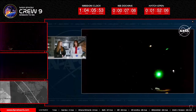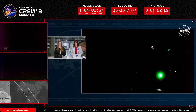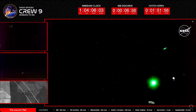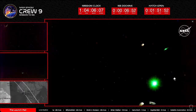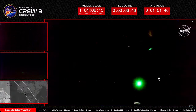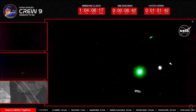So we are standing by again for waypoint 2 arrival. We expect to pause, and it looks like we can see a couple of thruster firings as we get ready to execute that 5-minute hold at waypoint 2 before moving in for final approach and docking to the Node 2 forward port with Dragon and Crew 9. This is the second Dragon that's going to be mated to the International Space Station. Oh, we've got some good Draco pulses on your screen there right now.